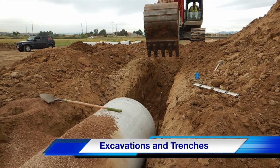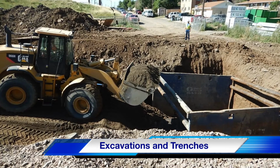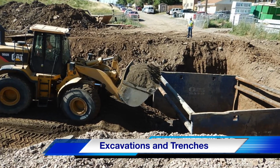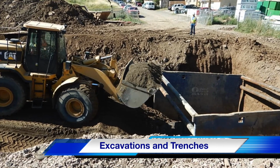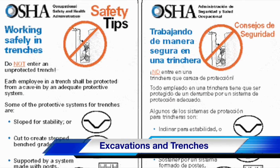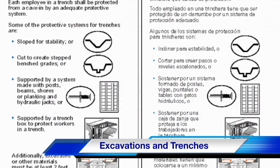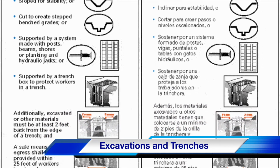Therefore, you may not enter an excavation deeper than 5 feet until a competent person has provided you protection, provided proper egress and access, and has documented their inspection. So do not risk your life going into an excavation or trench deeper than 5 feet. Cave-ins happen without sound, and they happen without warning.